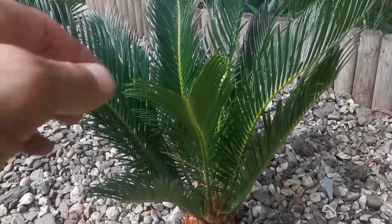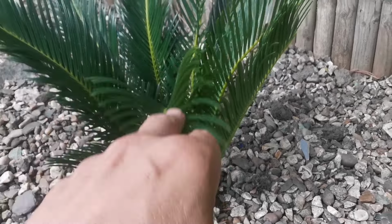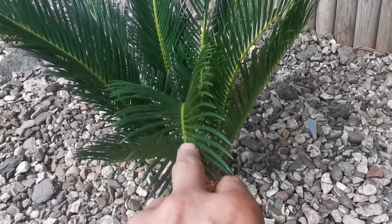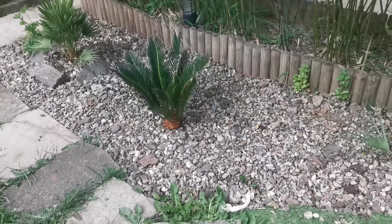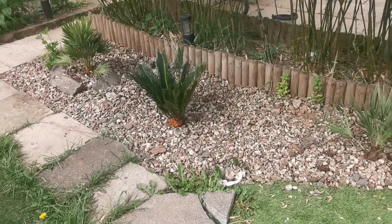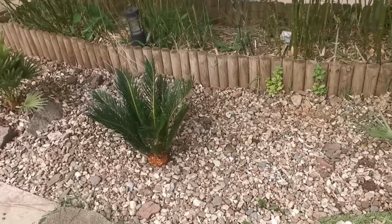Now this one was picked up again from Morrison's. Great deal on these, only £12.50. Now this would have been grown indoors as a house plant, so just bear that in mind, guys. I know I've put mine in the ground, but I do plan to give it heavy protection this winter, as I can almost guarantee it's never seen any cold temperatures in its life before.